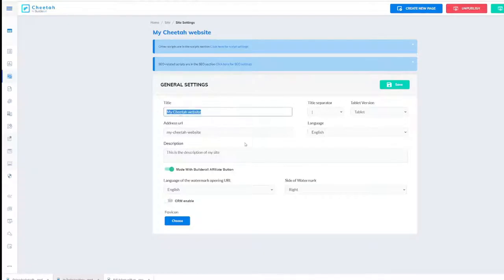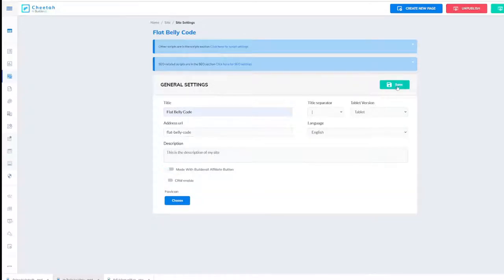Now go to the left side of your screen and click Site Settings. Change the title to Flat Belly Code. I will also change the website URL to Flat Belly Code. Now turn off Made with Builderall Affiliate button and click Save. Now, we go now and create our landing page.